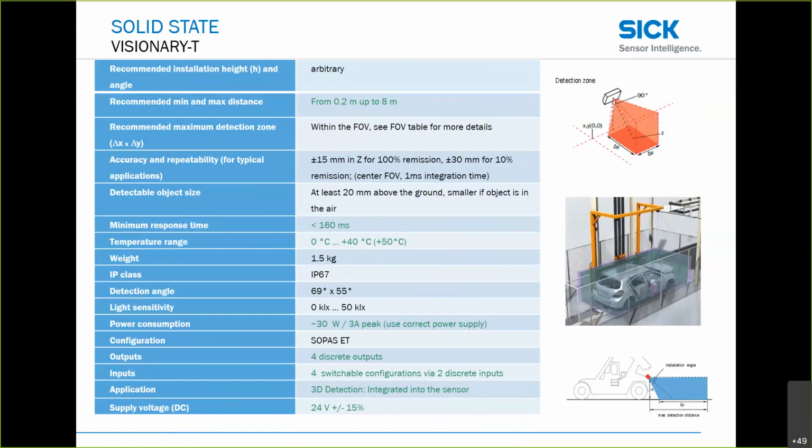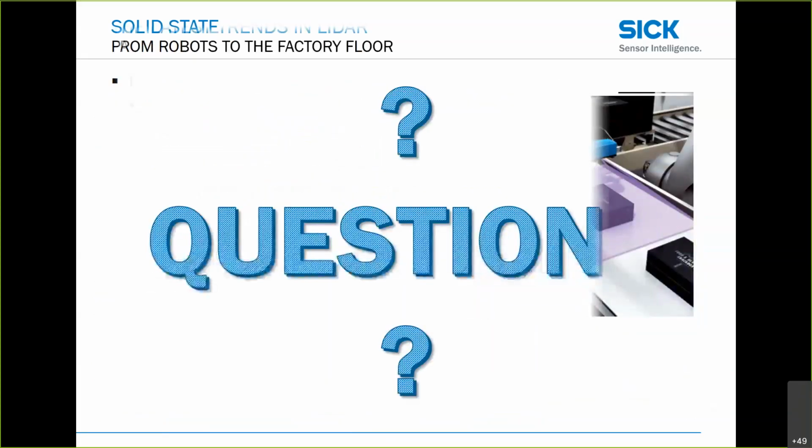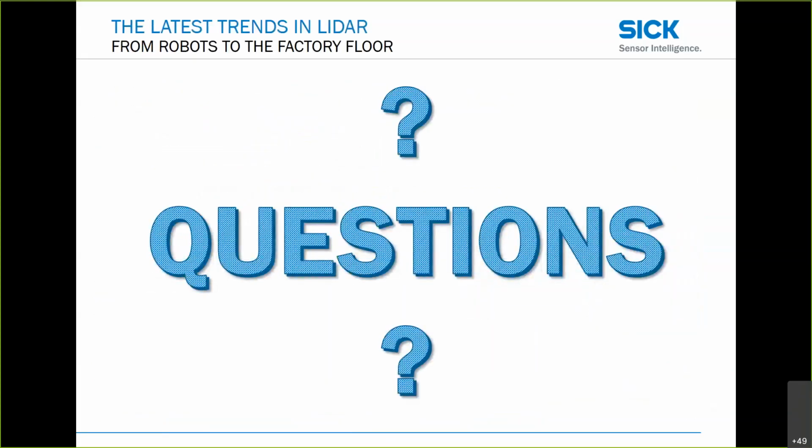Cool. Does the solid state communicate via the popular field buses? Not yet. Right now, we've got a few functions within the Visionary T that we're able to support. One is, like I talked about, digital outputs. So is an object there or is it not? We've got 4 digital outputs that we can utilize to switch whatever PLC or whatever is going on in the plant.